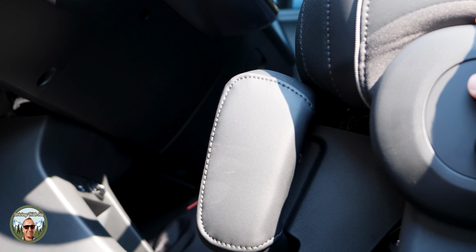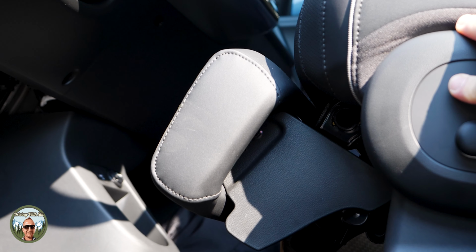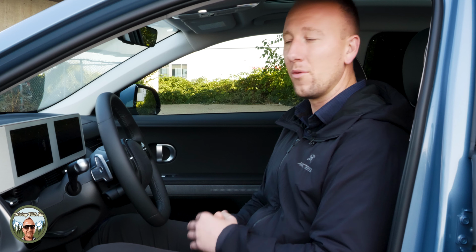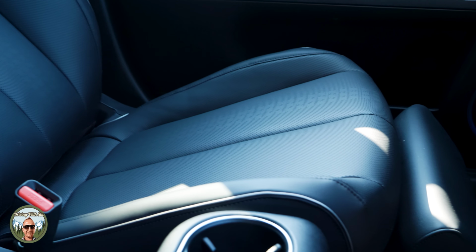Now, Hyundai's also given you heated and cooled seats. And another cool feature is this integrated footrest. Now you're probably wondering, when am I going to use a footrest? Well, when you stop for a charge, you can actually recline this seat way back, put the footrest out, and have a little nap while you're waiting for it to charge up for the next chapter of your road trip.